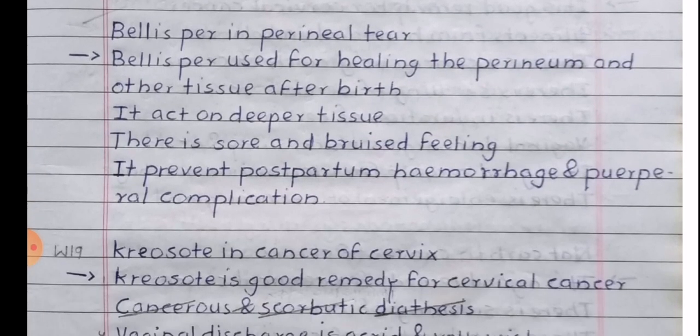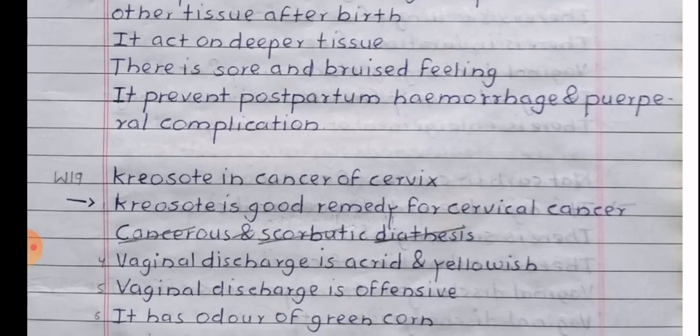Bellis perennis in perineal tear. Bellis perennis is used for healing the perineum and other tissues after birth. It acts on deeper tissue. There is sore and bruised feeling. It prevents postpartum hemorrhage and puerperal complication.